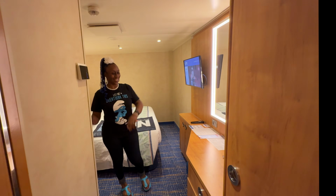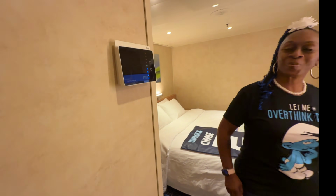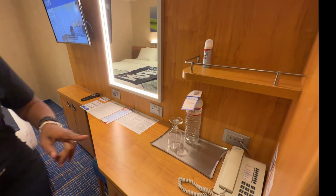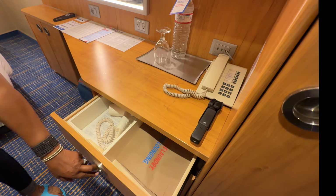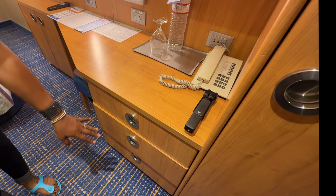Stepping out of there, and look who we have here. We got my assistant Shug. Hey everyone. All right, we also got your thermostat right here. I recommend setting that to the coldest setting possible. All right, what else we got, Shug? Okay, then over here we have your stateroom phone. We have some shelving. You have some drawers. Here you have your hair dryer, which is standard in every room. And you have a couple more drawers.